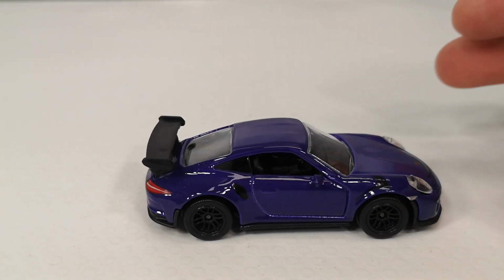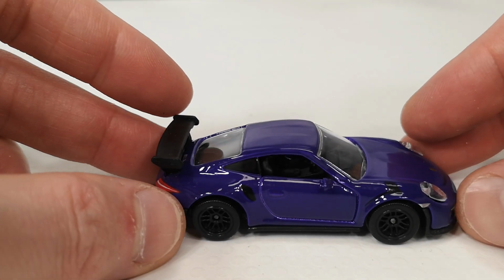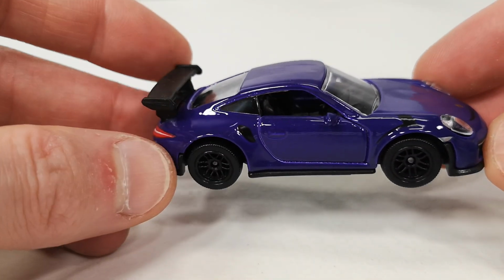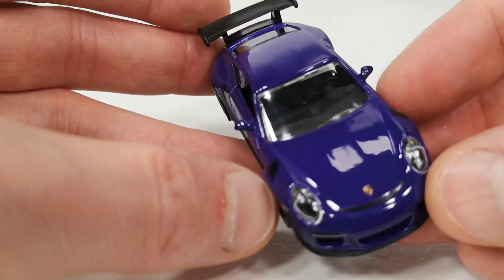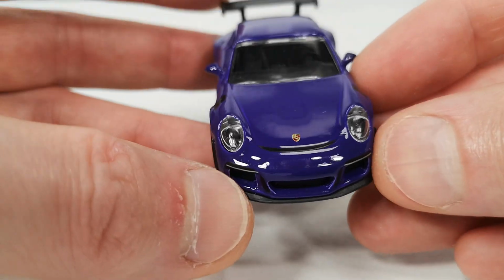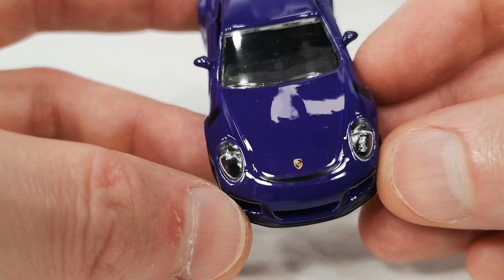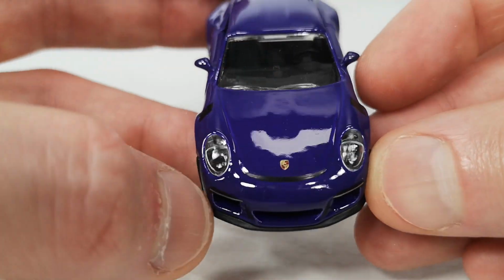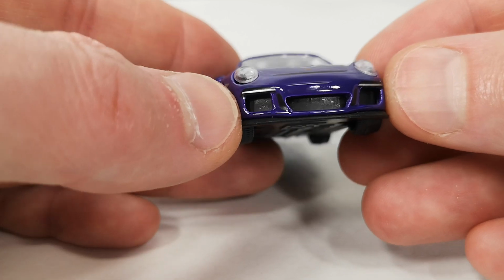New in the premium cars, but not a new model or color, is this Porsche 911 GT3 RS. This was in the Porsche edition, but mentioned as new in the catalog because it's new in the premium cars. This is a much smaller Porsche logo, it seems, much more accurately sized. A bit of black underneath the logo. Again, we got that silver in the bumper there.